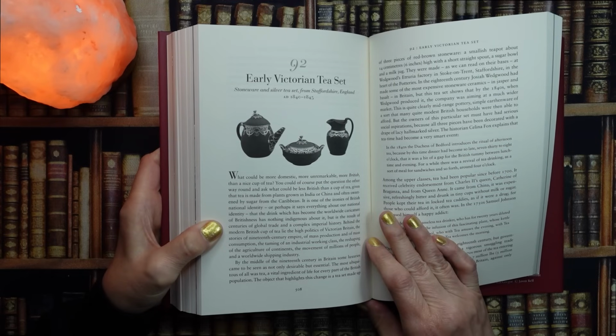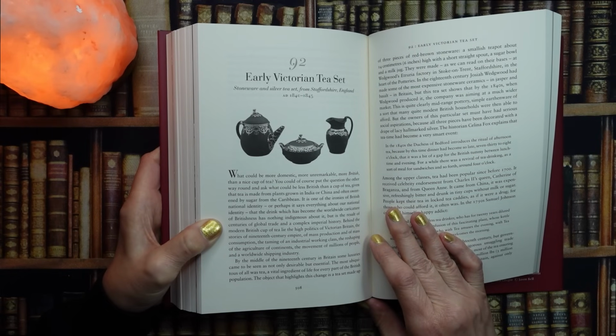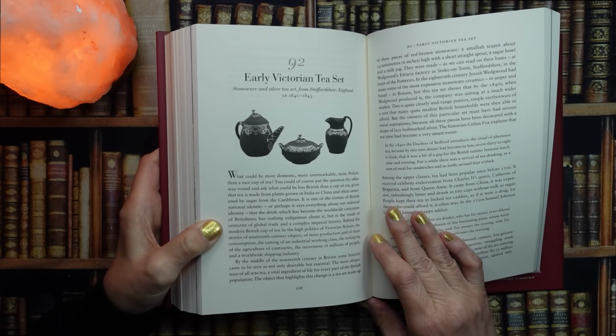In other words, it says everything about our national identity, that the drink, which has become the worldwide caricature of Britishness, has nothing indigenous about it, but is the result of centuries of global trade and a complex imperial history. Beyond the modern British cup of tea lie the high politics of Victorian Britain, the stories of 19th century empire, of mass production and of mass consumption, the taming of an industrial working class, the reshaping of the agriculture of continents, the movement of millions of people and a worldwide shipping industry.